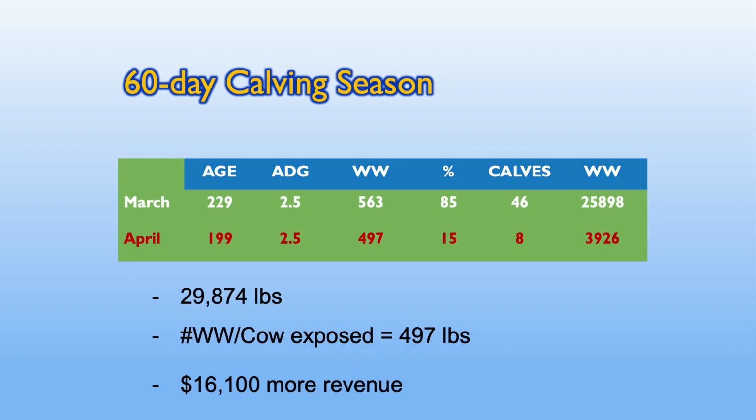So after 2 years, we went from 42 calves to 54. We went from 18,614 pounds to 29,874 pounds. We went from 310 pounds of calf wean per cow exposed to nearly 500.